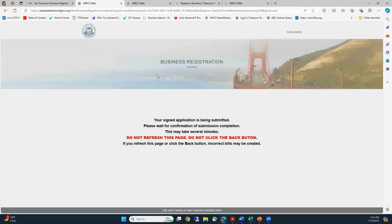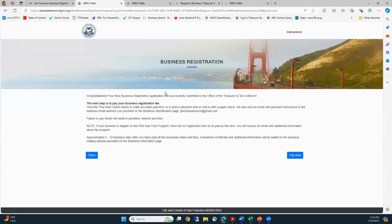If you do not sign the DocuSign within 15 days, the application will be deleted, and you will need to complete a new form should you wish to open your business. Congratulations! Your new business registration application was successfully submitted to the Office of the Treasurer and Tax Collector. After you sign your application and submit via DocuSign, you will be redirected to a confirmation page listing the next steps for setting up your business, which may include paying the registration fee.